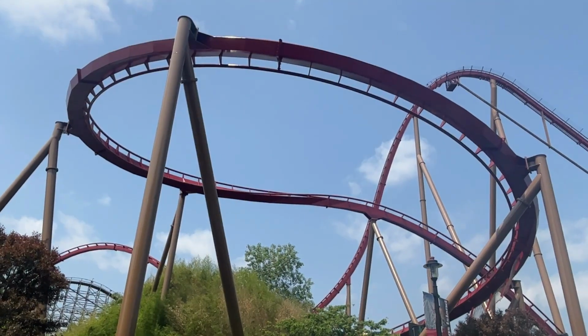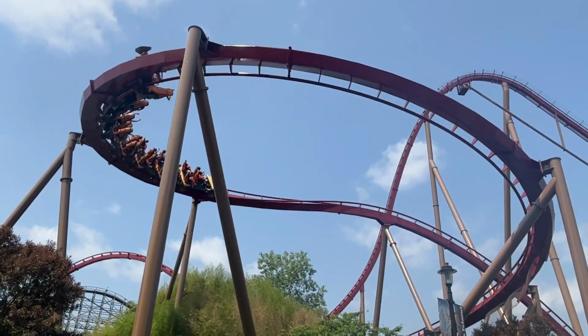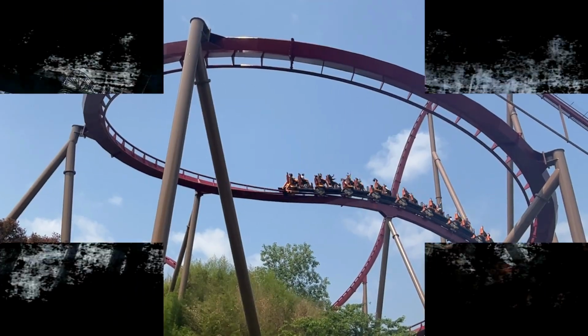Kings Island, like Cedar Point, is home to a ton of roller coasters and thrilling flat rides, so it's time to rank every ride at Kings Island.